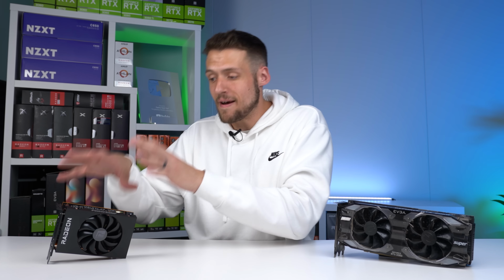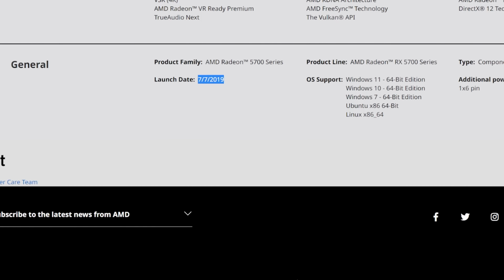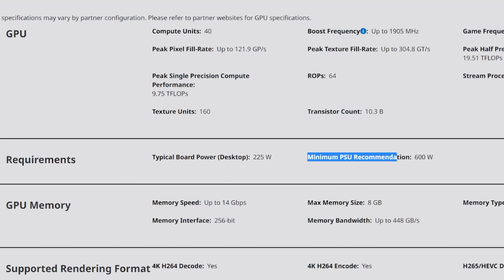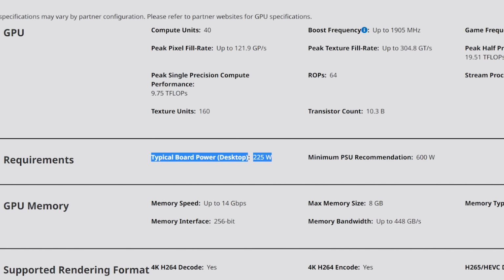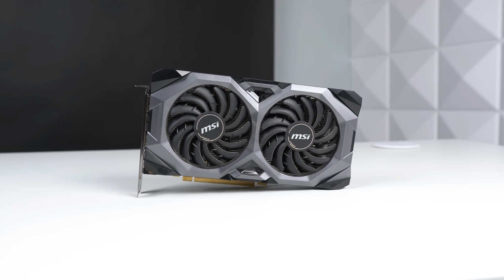Next up, I want to talk about power draw real quickly, because that's definitely an important factor to consider whenever you're comparing super budget and power efficient graphics cards versus more power hungry cards from a few years ago. The RX 5700 XT launched back in 2019, and at the time, the power draw wasn't terrible, but this draws around 220 to 230 watts on average when gaming, and I'd recommend no less than a 550 watt power supply to be on the safe side of things.